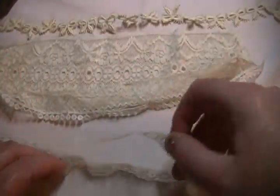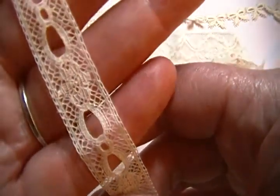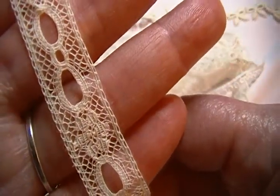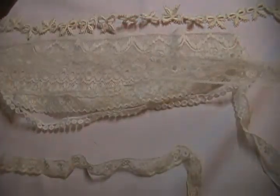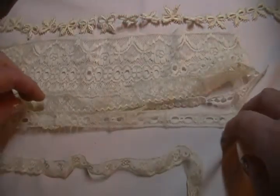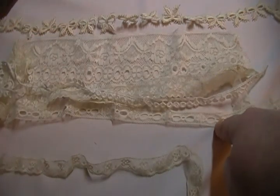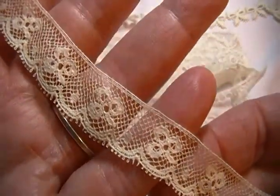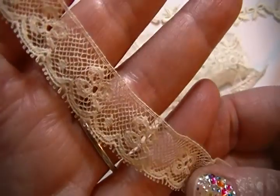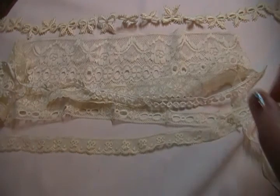Then we have another beading lace. This also looks to be Valenciennes, and there you go. Most of these are sort of the creamy color that you would expect with older laces. This one is actually white. The beading lace I just showed you, 22 inches of that. And then this, which is another Valenciennes with what looks like little bows or flowers on it. And there's just 10 inches of that.